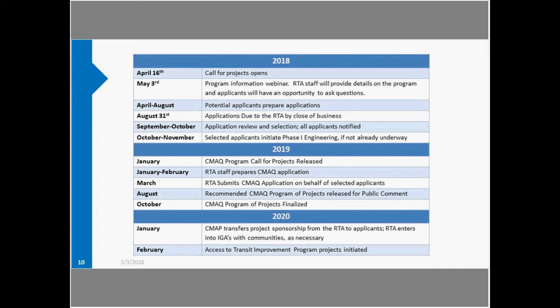So once we receive applications, in September and October we'll review them internally and make a selection and notify all applicants of whether we're going to move ahead with your project or not. And for those applicants that have been selected, that's the time when we ask you to initiate Phase 1 engineering if it's not already complete.